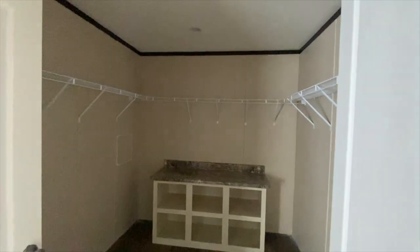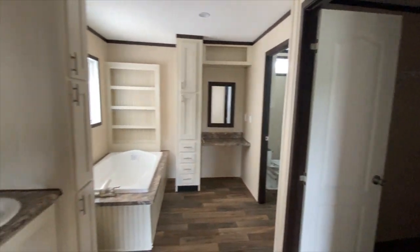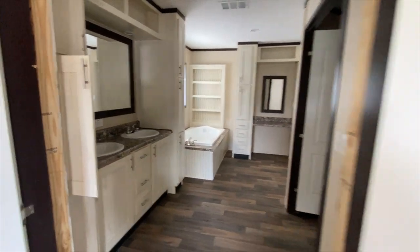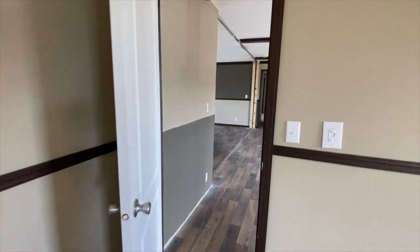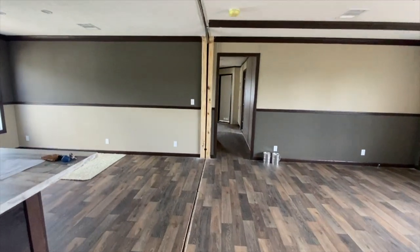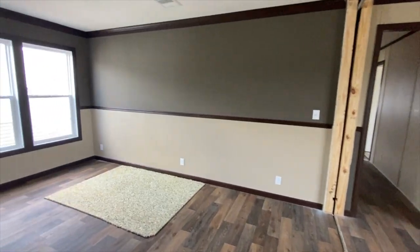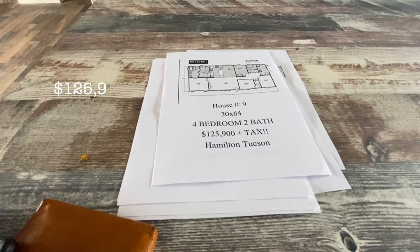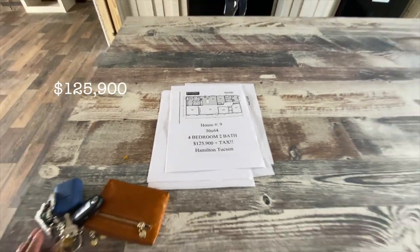This home is beautiful. This master bath is absolutely amazing. Okay, this master bath, this house is amazing. This is the Tucson, you guys. Hamilton Homes, this is the Tucson. It's a 4-bedroom, 2-bath, $125.9 plus tax. You can't beat it with a stick.